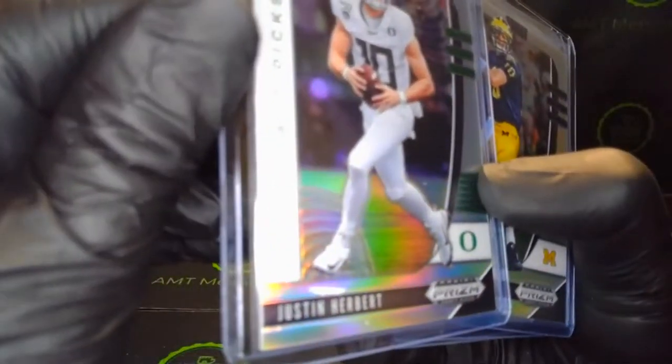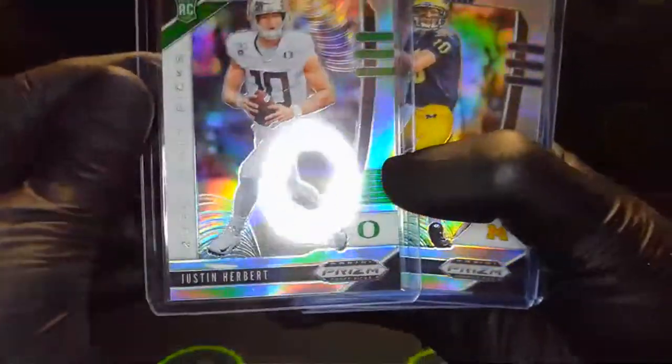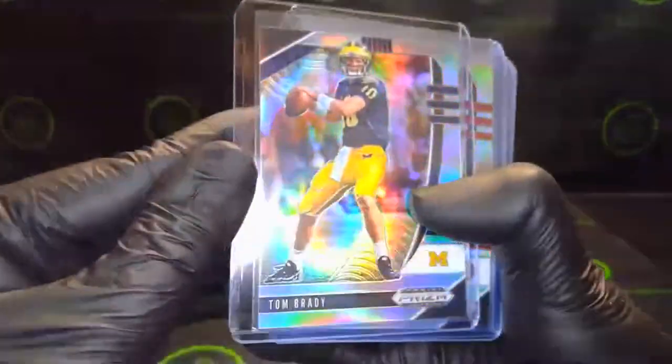Justin Herbert, there is something on the card. I don't want to try to peel it off. I don't know exactly what it is, but I'm sending you a pack and UPC code, so if you want to get that replaced with Panini, you can.